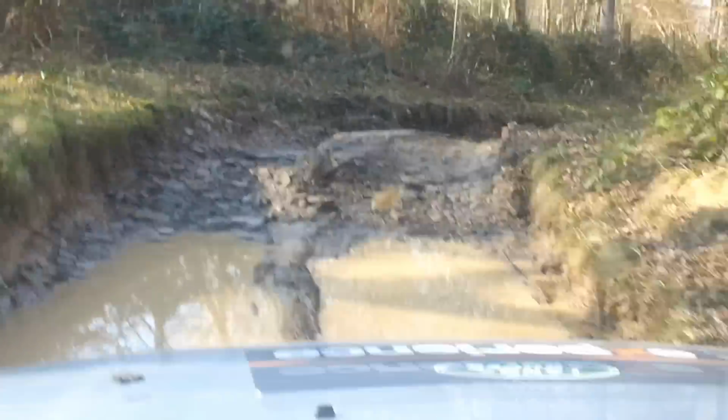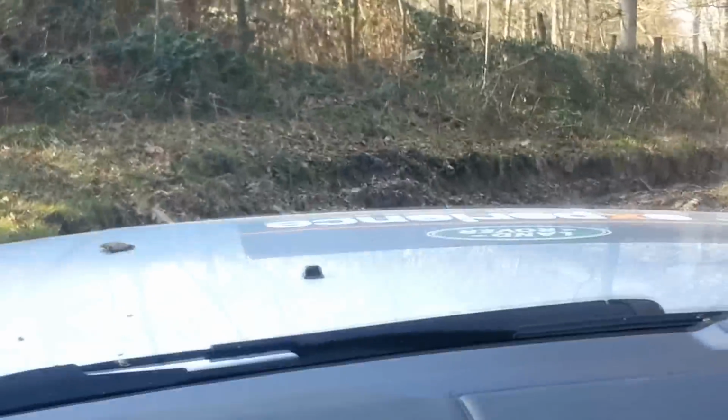Yeah, no, that sort of stuff is definitely better outside the car a little bit. It's more muddy that way. I expect it'll be a bit boring from there, aren't I?